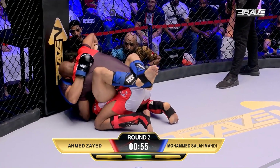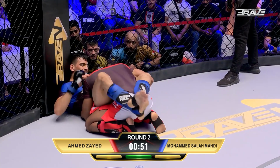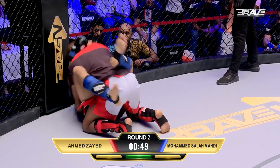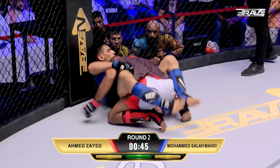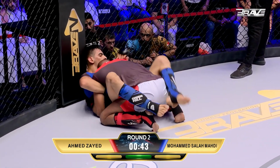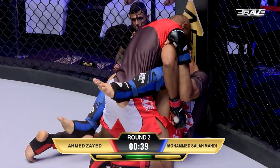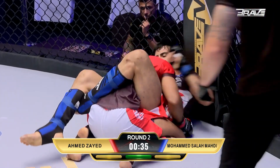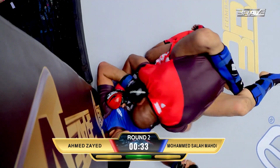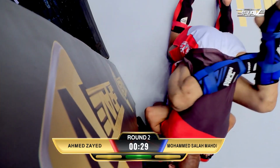A few solid little pot shots coming there from Salah Mahdi on the bottom, but at the end of the day, he is still the man on the bottom. Momentarily opened the hips there, looking for something, tried to throw the hips up, but it's very difficult to create an angle for yourself when you're being compacted so heavily against the cage. There was an attempt right there by Destroy to get his left heel into the hip. It was completely shut down by Ahmed Zayed, who simply shifted his hips even closer.